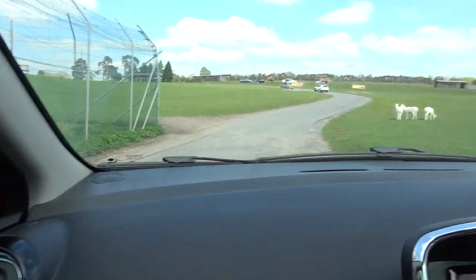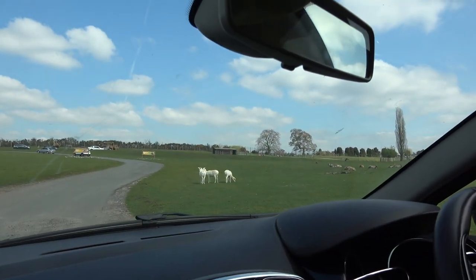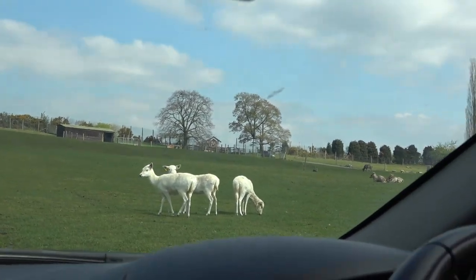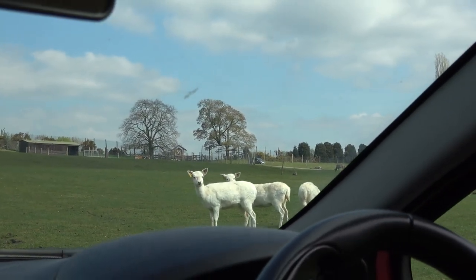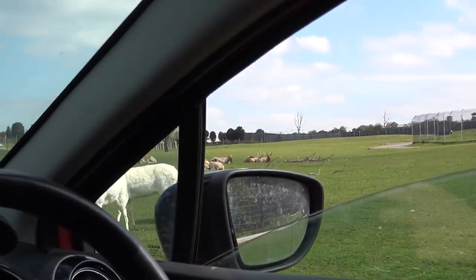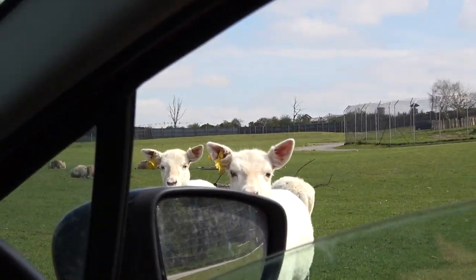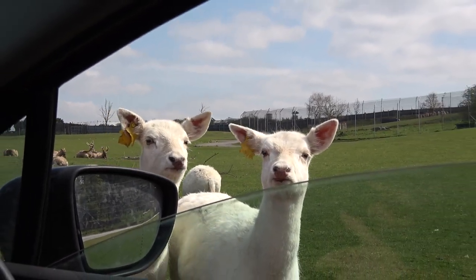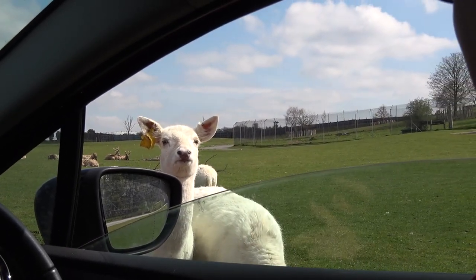Then we've got some little... These are nice. So cute, aren't they? I don't know what these are called. I'm not really an animal person, but these are really cute. Let's have a little look at these. Aww, oh, he's coming over. Hello. Here they are. These are nice. They're very, very cute, aren't they?